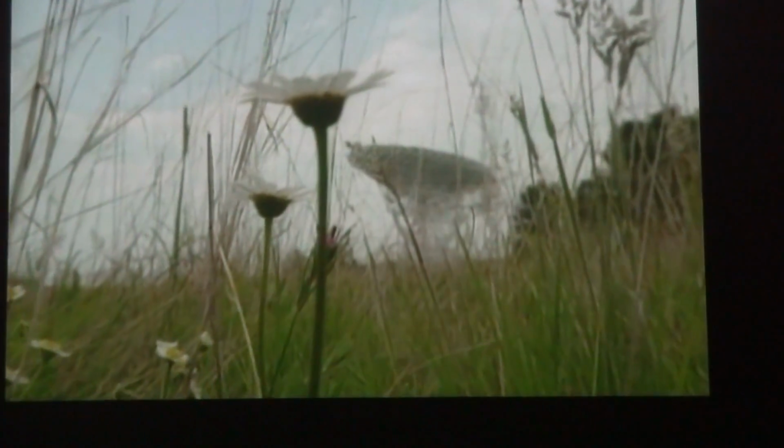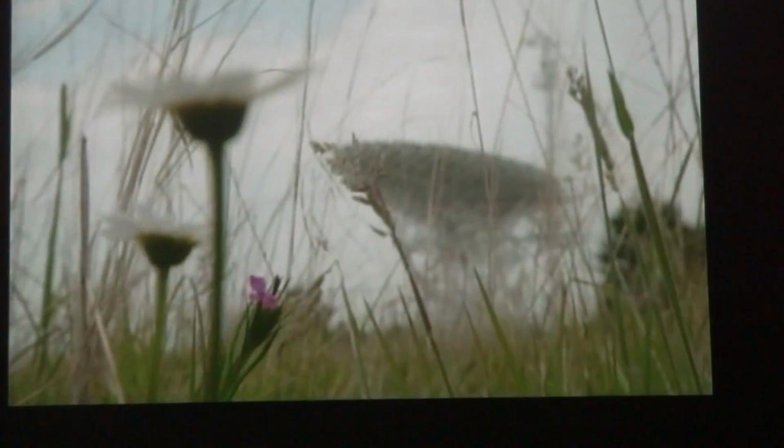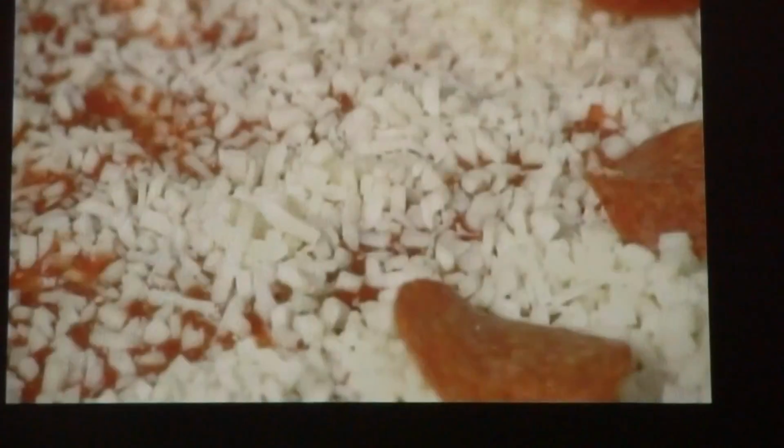Despite its size, the Green Bank telescope is incredibly accurate. The telescope can be pointed with an accuracy of 1 arcsecond. That's like being able to see the individual pepperoni on a pizza from 3 miles away.